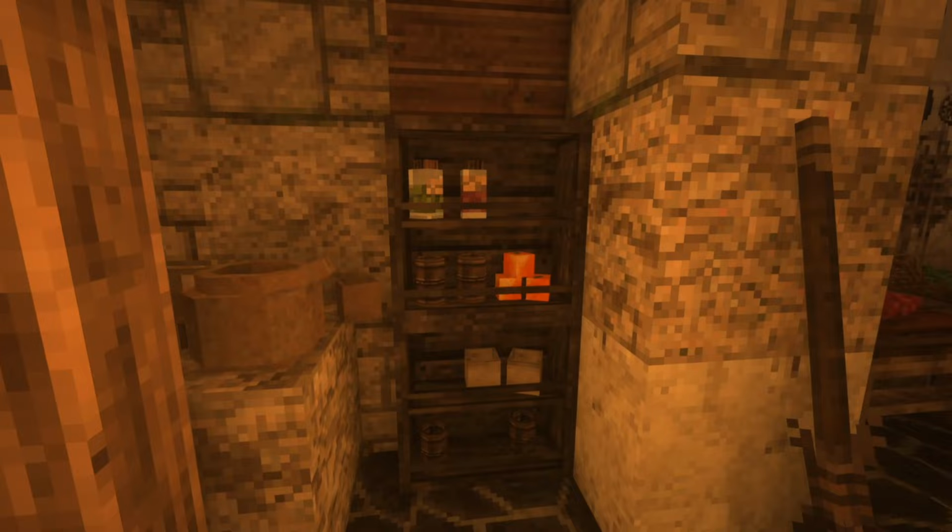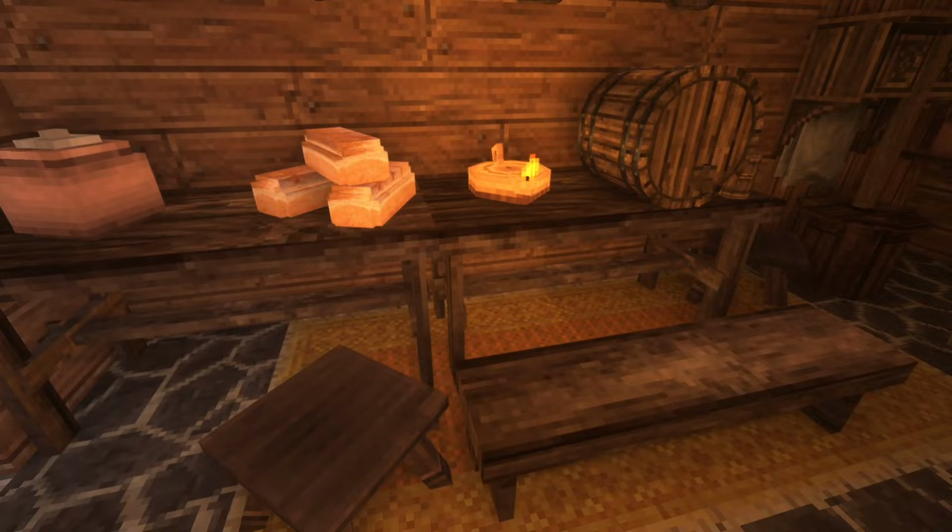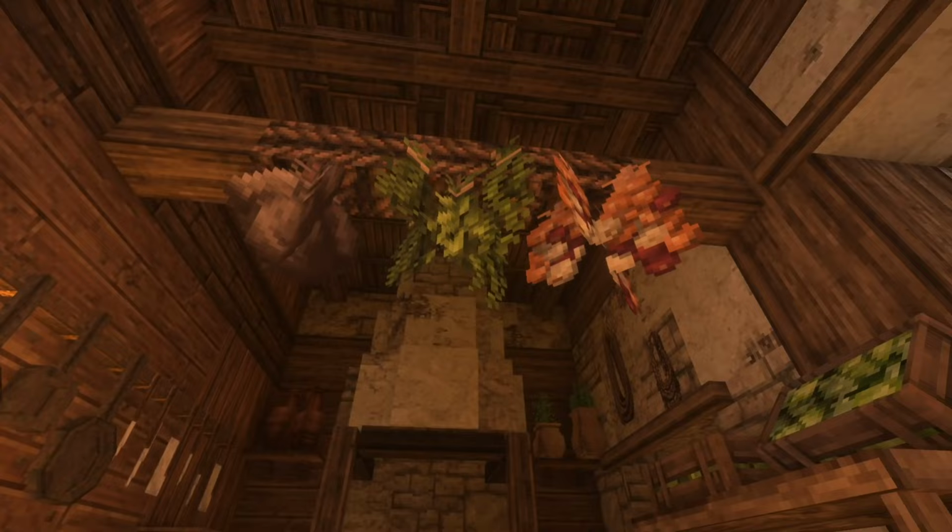We have some cabinetry, some storage on the side. We have some pots hanging, and then we have this table here where his sons and crew, his employees, I should say, would sit. Stuff hanging. We have some shelves here where some stuff for cooking is kept.